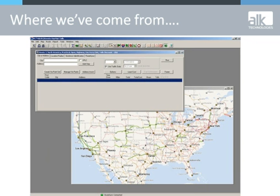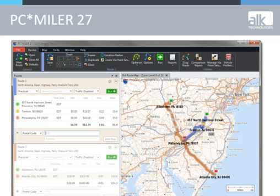So as I mentioned, we released version 27 of PC MILER last month. And with this release, we enhanced our routing, our map data, and address matching. We also have a new ribbon-style interface, which provides an updated look and easier navigation. The picture on this slide here shows you what our PC MILER interface used to look like. And then this slide here shows you what it looks like now.